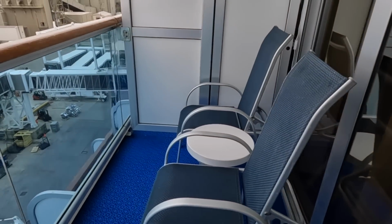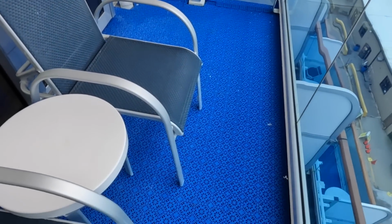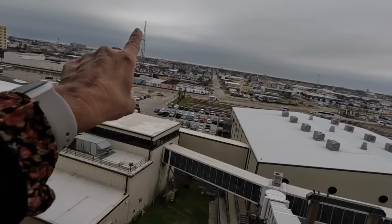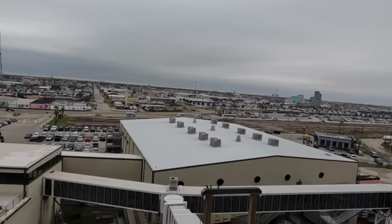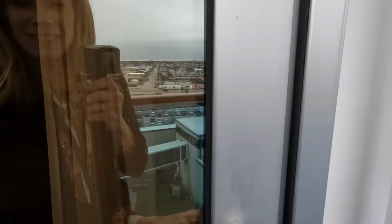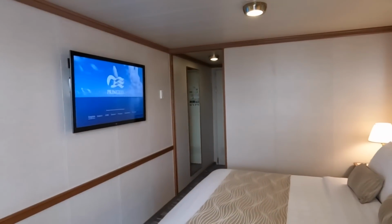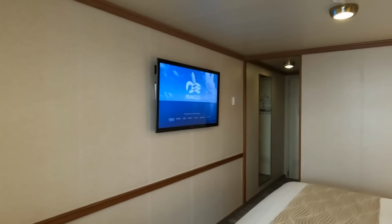There you go. Okay, so you can see we have a double door. And this is the length of our patio. Lovely here in Galveston. That's Galveston over there. I can never remember the theme park over there. Alrighty. Now let's go let Robert in. Oh, there's the Princess TV. Great, great, great. The Medallion app is fantastic.